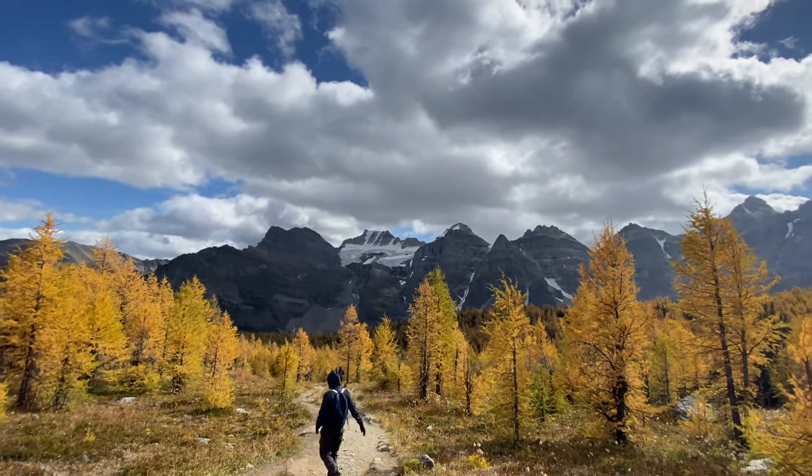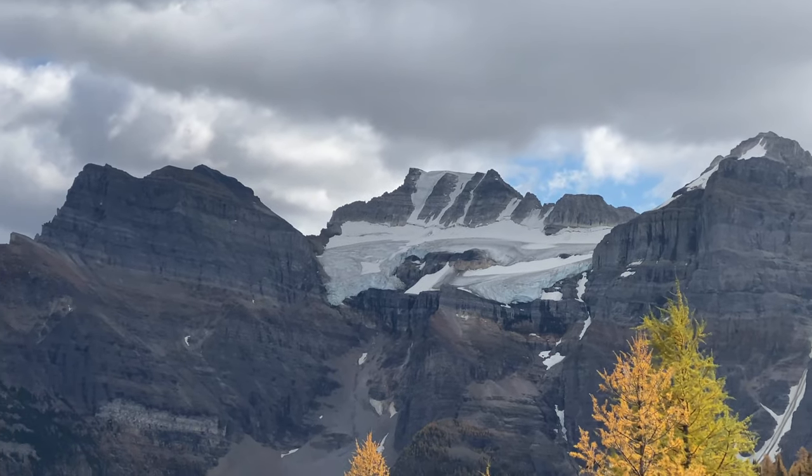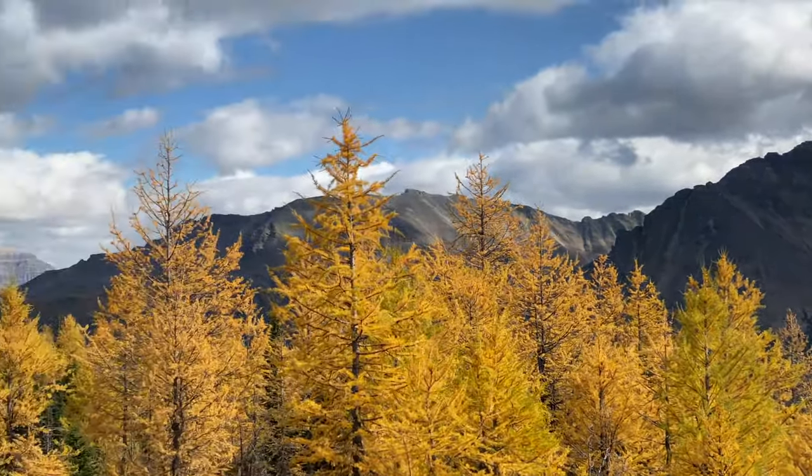So let me zoom in. Maybe I can show by zooming there. Wow. Okay, what is that one? Which one? The mountain over there in the background.